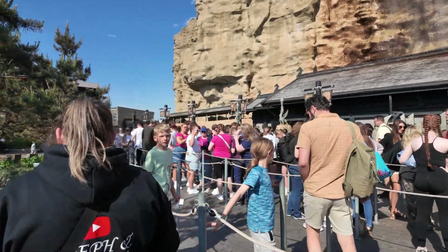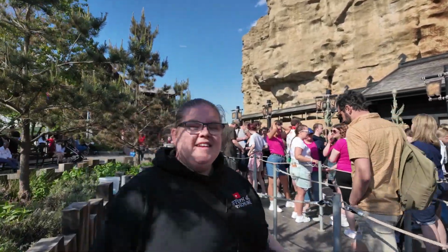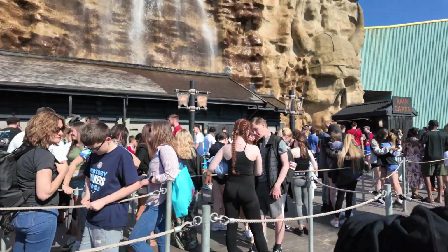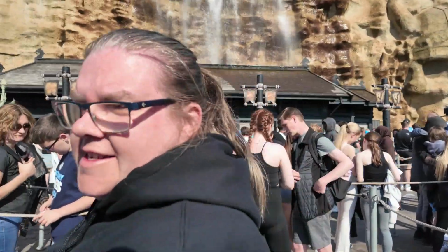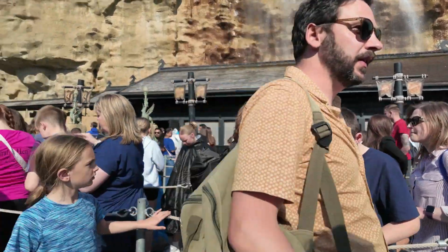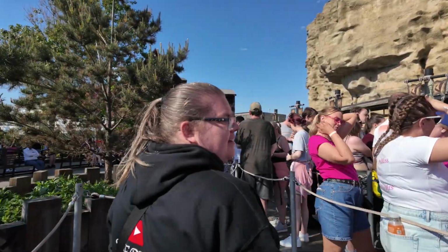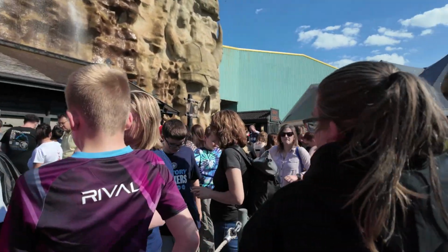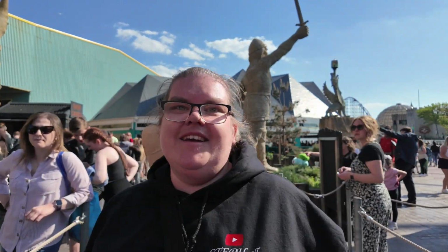Right, I think this is going to be his last ride of the day. Yeah, definitely. We've just done Steeplechase. And then obviously we've walked over here through Valhalla, and it's now 16:32. This queue line is massive. So it's definitely going to be the last ride of the day. But I'm happy because we've made it to Valhalla.